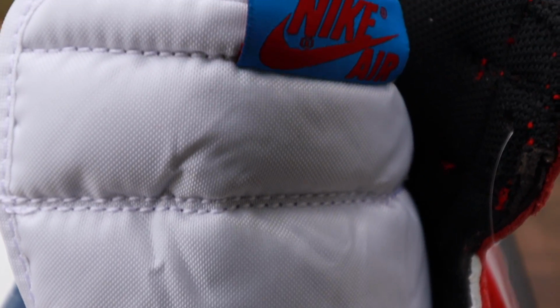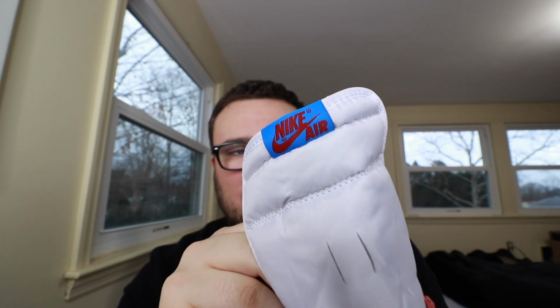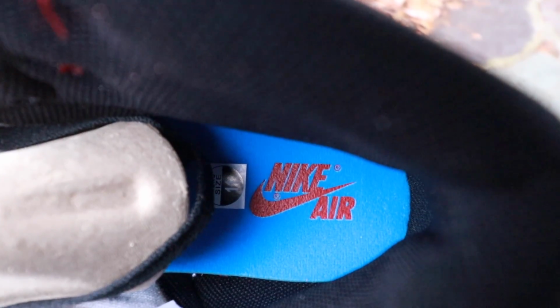The Chicago has white. I really like that blue touch. It definitely reminds me of Spider-Man, and it's a really nice touch there on the tongue, and it really pops and stands out. On the inside, you have Nike Air in red with a blue insole.